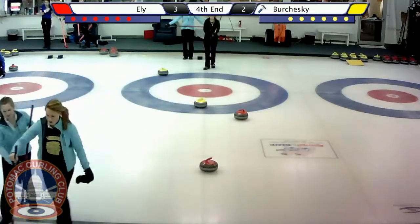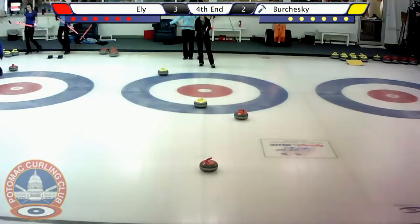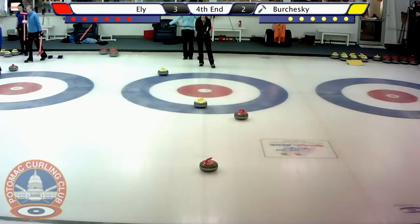Burchesky's lead, Ivy, comes up with a nice draw, getting about halfway behind Red's guard.